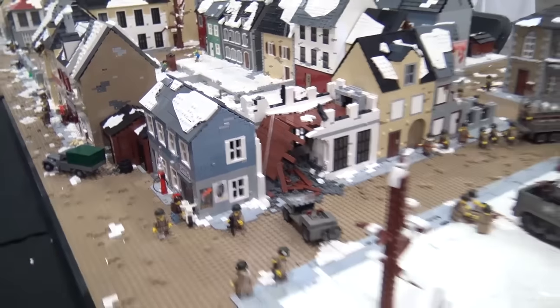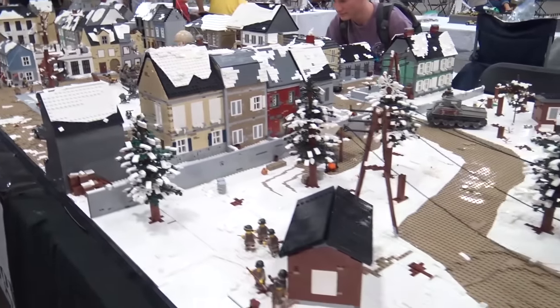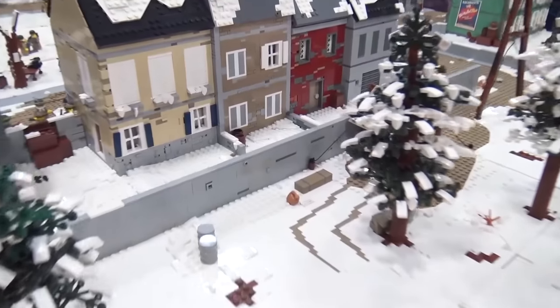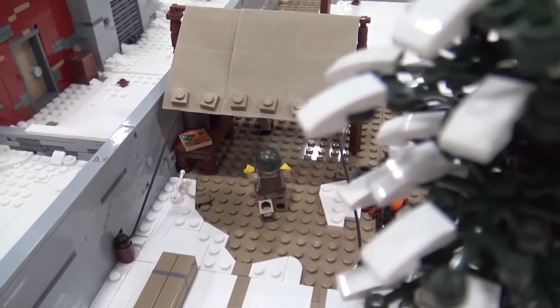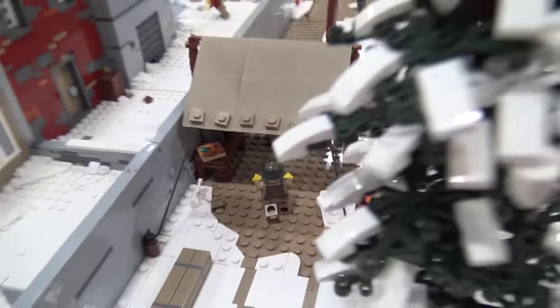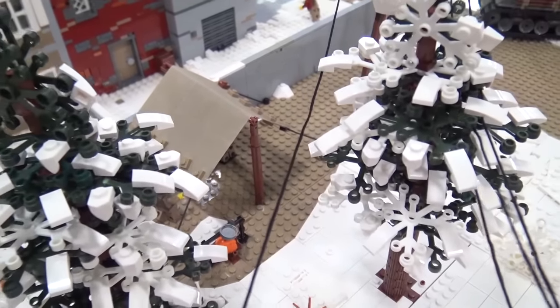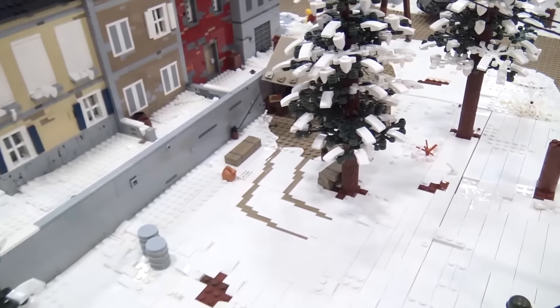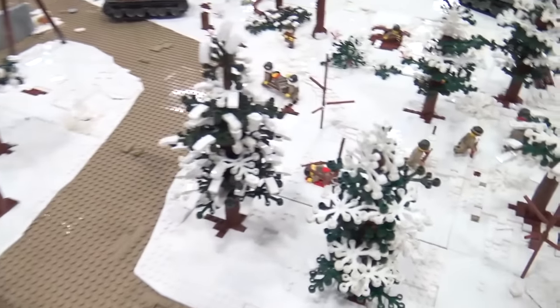Perfect. We'll keep moving down through the city then. Okay. So right outside the city, we have the city walls and a tent here with a map and a radio so they can communicate with the troops outside. And you can see there's some remaining tracks where a Jeep came through, and the Americans in their foxholes hiding behind the sheds as the Germans advance towards the city.